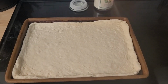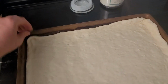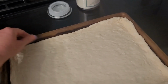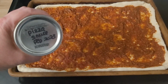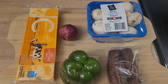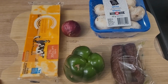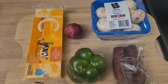I've got the dough spread out on the big bar pan, spread out nice. I have homemade pizza sauce that I'm going to top this with, and then I'll start getting my toppings ready. This is looking pretty good. For toppings, I have mushrooms, onions, peppers, pepperoni, and cheese. That's plenty for a very delicious pizza.